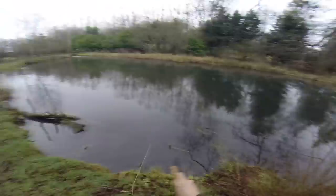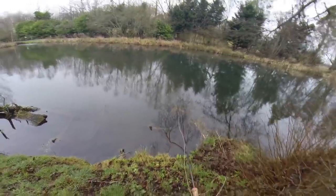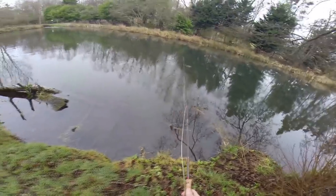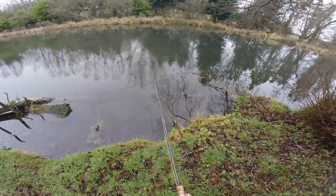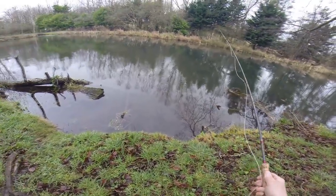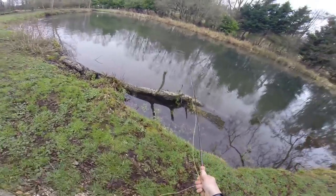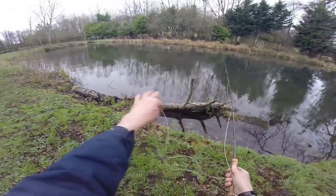I think there's another fish over there. Just down there, there's two fish. Oh my word, there's a couple of real stonkers. Almost impossible to cast here. Oh yeah, there's a big fish, guys. You won't see them down there, but they're not interested at all. No, I can't see them. I can't see them with that glare on the front of the water.